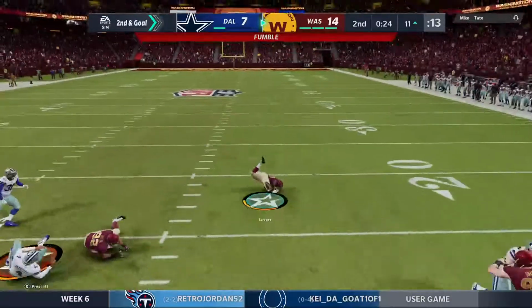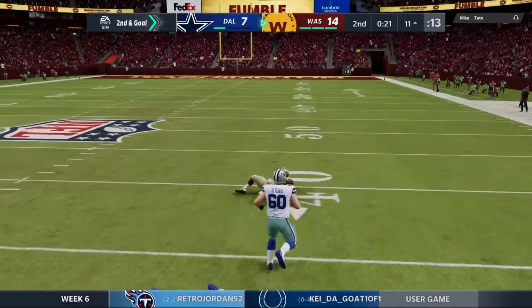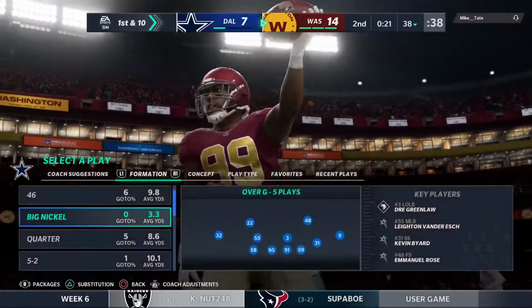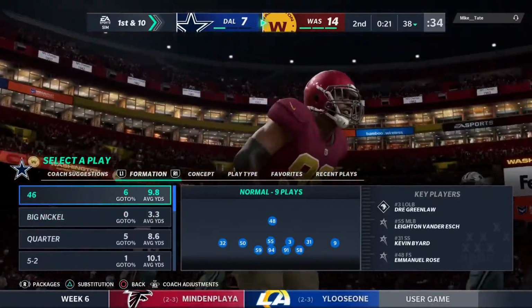Tried to pitch it, and the ball's loose. And it's Washington that scoops it out. And a great return as he's up close to the 40-yard line. Always costly to cough up that football. These defenders, they become so adept, though, at jarring it free.